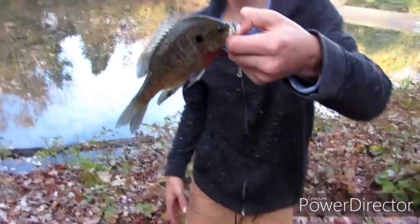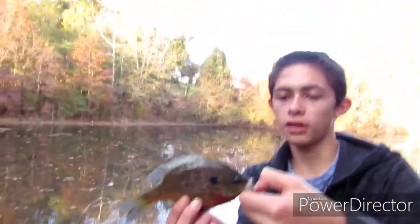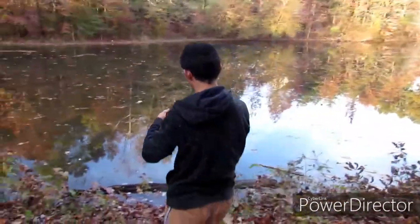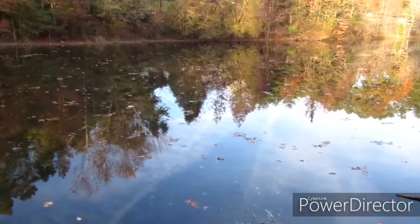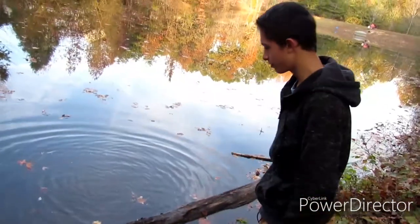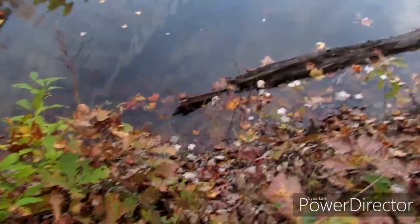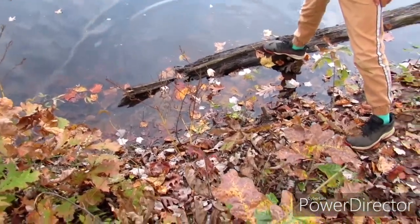That is a beautiful pumpkin seed. Oh, it's a pumpkin seed? Or a bluegill, I don't know. Sunfish. Let me know in the comments, I forget. But yeah, guys, there you go. There's our second fish, or another fish. Did you see how it went down? Exactly. Oh, there you go. It's good. Oh, there it is. It's still there. There you go, got away.